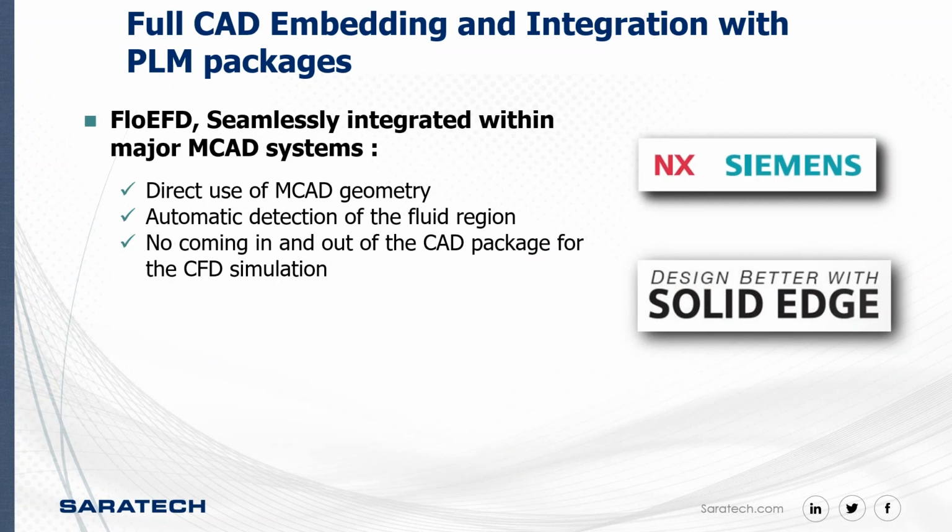So the product today we're going to be talking about is called Flow EFD, and it is a CAD embedded tool. I just want to talk about a few of the unique selling points of Flow EFD and where it's really very powerful. And the first one is that it's a CAD embedded tool. So we have versions for various CAD systems. I've just highlighted the two Siemens products here, NX and Solid Edge.